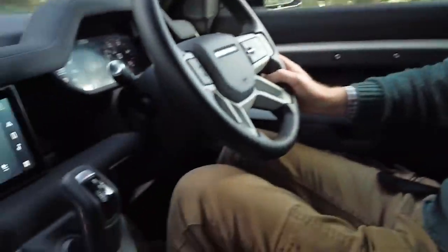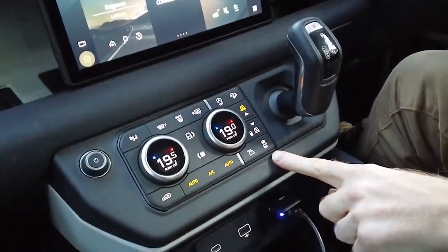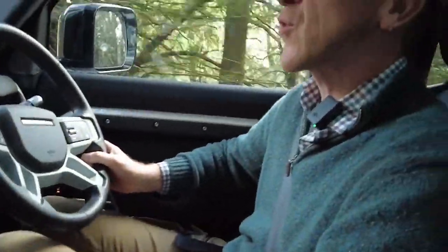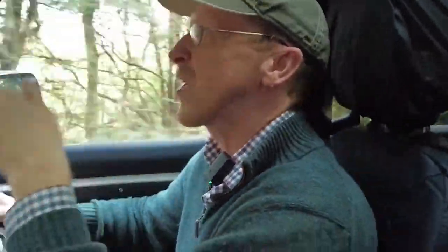So we're just driving through the woods, and we've already had a discussion about all-terrain progress control and hill descent, and hopefully we'll do a bit more of that. We sort of went in a roundabout discussion about dynamic stability control. I'm not sure we concluded whether that was useful or not. So we're going to question them some more as we get going, but I think he was more keen to get going than talk to me specifically at the moment, which is fair enough. So let's get into the off-road bit.